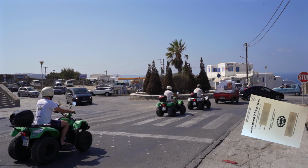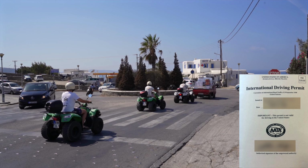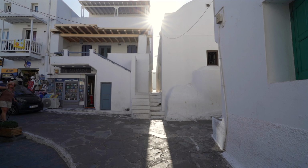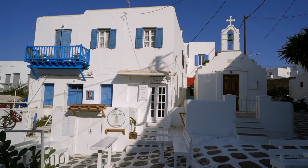To rent an ATV, you'll need to have a valid international driver's permit, which you'll need to secure from your home country before visiting. If you're in America, this requires a small payment and a trip to a AAA branch, so make sure you plan ahead. You'll also need to be at least 22 years old and, for many rental companies, over 26. So for the Zoomers out there, consider growing up.